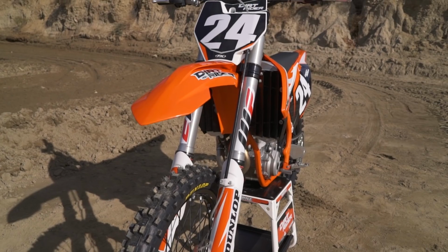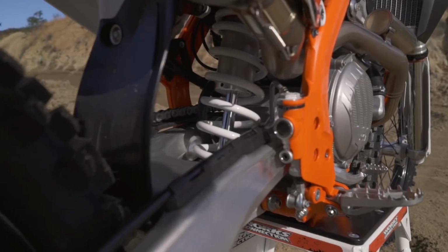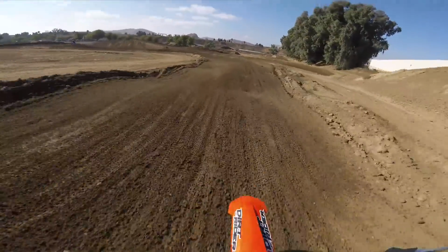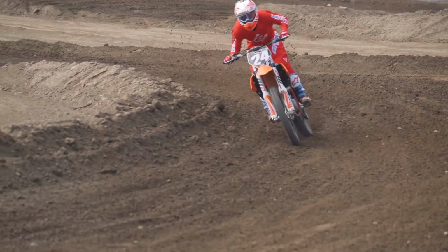As far as suspension goes on the KTM, I liked it a lot. It felt really plush, very compliant. I was very happy with it overall, but not everyone felt that way. The suspension was bittersweet. The rear shock wasn't too bad. I felt like it absorbed really well, especially in some of the high-speed, choppy sections.